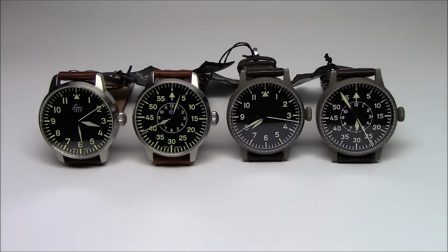Laco, in one form or another, has been making pilot watches since the 1920s, and they made watches for the German war machine during World War II. They're still in business today. They were known as Laco and Company back then. Now it's a contraction, and it's now known as Laco. But it's still the same company making pilot watches in today's times.